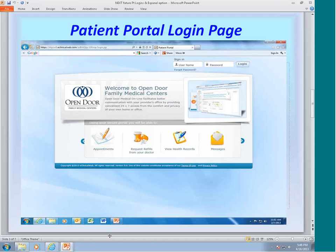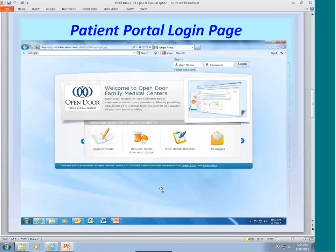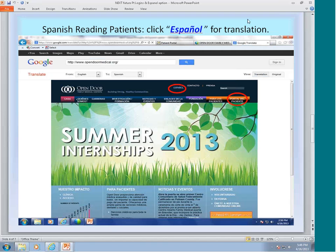Now, before I go through the demonstration, I'd like to tell you a couple pieces of information that you would be able to pass along to any friends or family of yours who only read Spanish. Our public webpage, www.opendoormedical.org, has an option where you can click Espanol and it will be translated, as you can see here. And then they'll be able to understand this tab here that says Patient Portal.